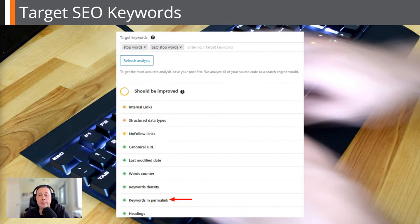So this little example here, this is from SEO Press. I'm editing a post here. This is the SEO stop words here. And down below the content, there's a little section that says content analysis or something similar. And I've put in a couple of my main keywords, so stop words and SEO stop words for those. And SEO Press will analyze the content. And you can see here, there's a couple of amber ones here that I need to address.